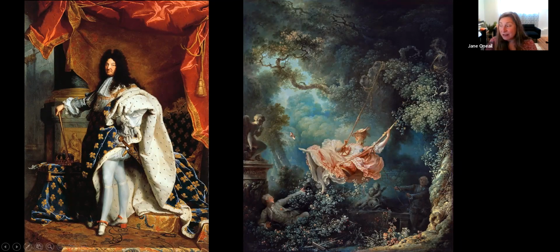And this is a very large painting as well. It's about 10.5 feet high. And so an image like this could certainly make an impression. The detail that I always love here, though, is that he's wearing high-heeled shoes. Maybe he was compensating for something, shall we say. And he's also standing in like a perfect fifth position.